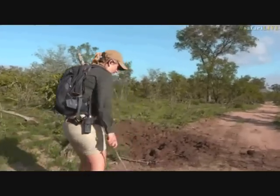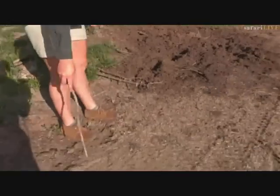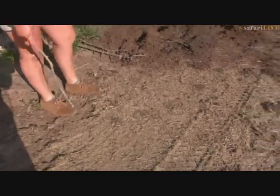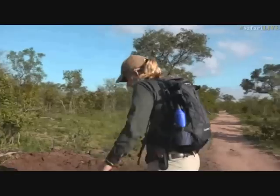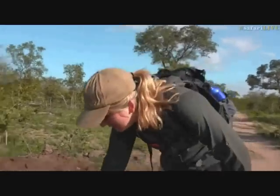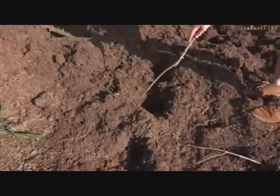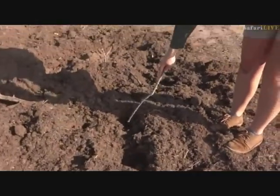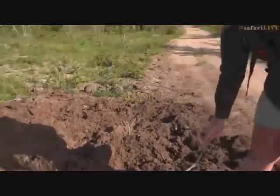Now, it gets a bit tricky here as we go towards this midden. You can see the dung beetles have been hard at work, working away all this dung. So this is very difficult. It doesn't really leave a track. But then, when you come in here, you start to notice these strange diggings. Can you see? There's a digging. There's another digging. And another one. And they're all over this entire midden.